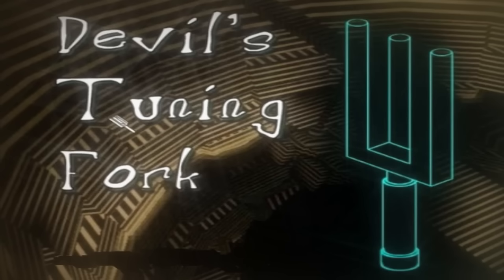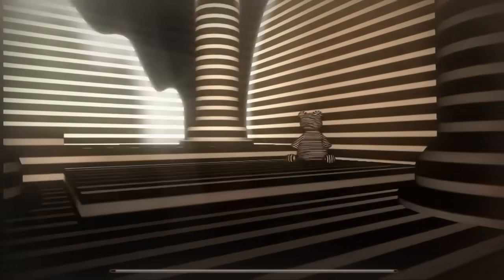Devil's Tuning Fork. Devil's Tuning Fork is a first-person exploration puzzle game in which the player must navigate an unknown world using visual sound waves. The Devil's Tuning Fork allows the player to explore a new mode of perception through sound visualization. The player takes the role of an unnamed child who has fallen into a coma at a time when a strange epidemic of children falling into comas is taking place.